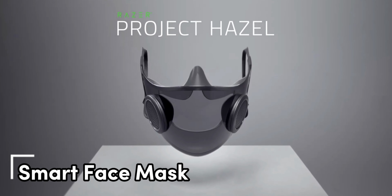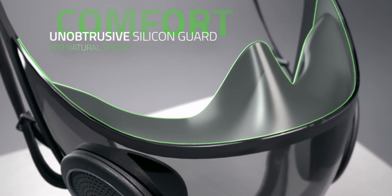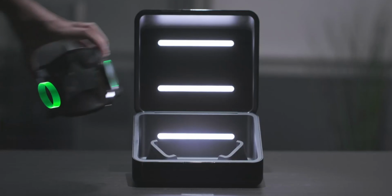Project Hazel is a smart face mask that features built-in air purification, active noise cancellation, and LED lights to improve visibility in low-light conditions.